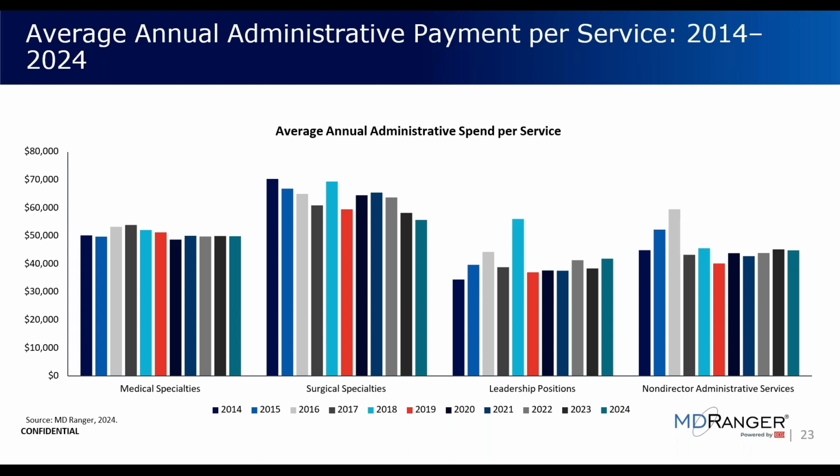On slide 23, moving away from hourly payment trends to annual payment trends for administrative services, I want to show you how things have been evolving over the past decade. When we're talking about traditional medical directorships, the average payment for medical subspecialties have stayed the most consistent, while surgical and non-traditional medical director administrative services have the most fluctuations. And in this chart, you can also see the same bifurcation of rates between medical subspecialties and surgical as well.